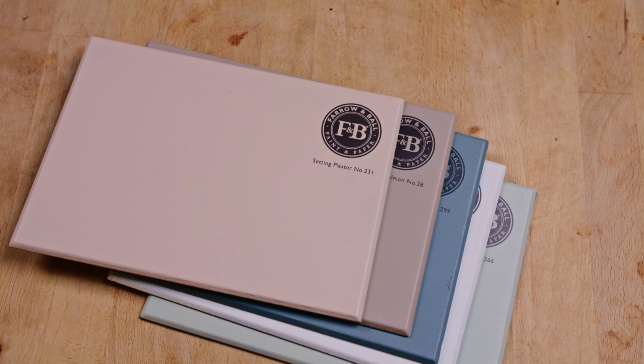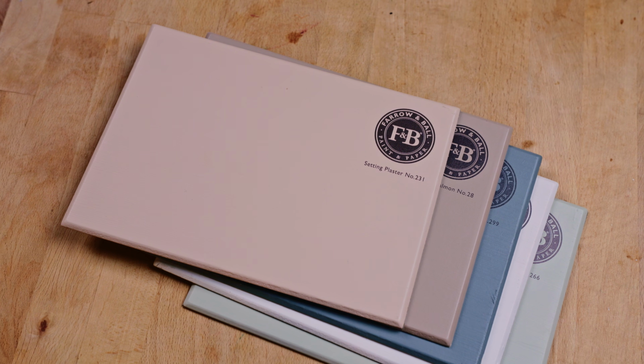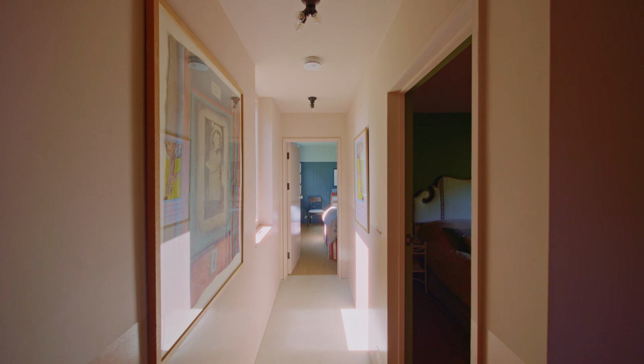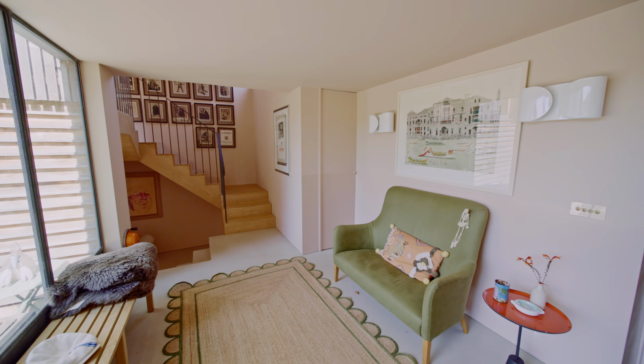Great thing about Setting Plaster is that any room that's painted in this colour somehow feels like it's giving you a great big hug. It really embraces you. It's perfect in north-facing rooms because it warms them up. And because it has a little sort of yellow undertone in the pink, it always feels very, very soft. I love using Setting Plaster in hallways because it just feels so welcoming. In fact, I've used it in my own hallway, half gloss and half flat on the wall.